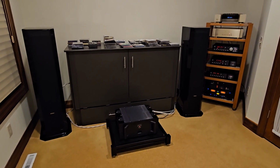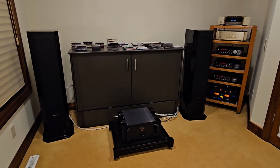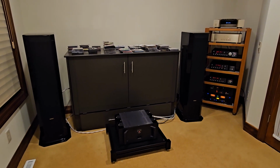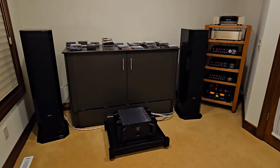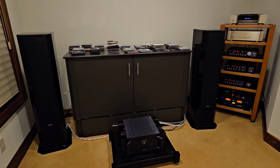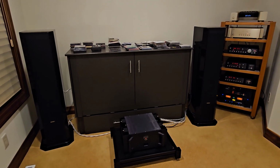They're big, they're imposing, they rock out for bass and rock music and techno, as well as the delicacy of classical or blues or jazz. So anyway, fast forward now to my late 40s, and I own a pair, and I can't believe I do.